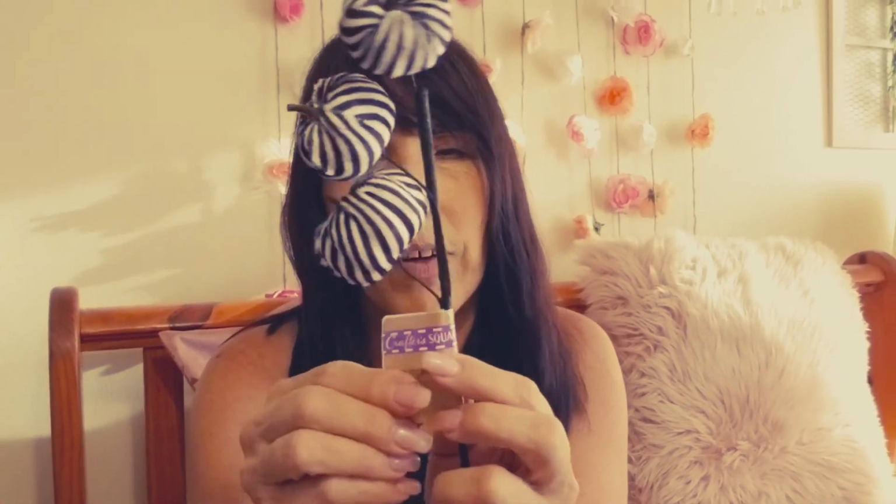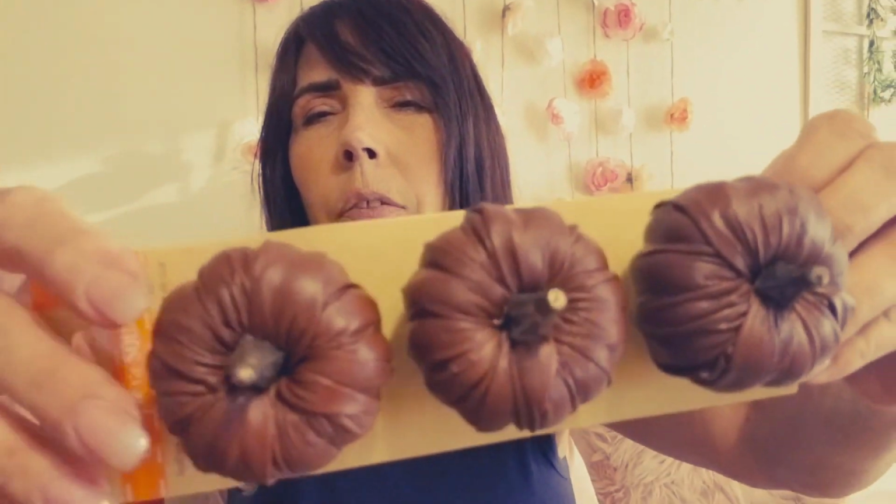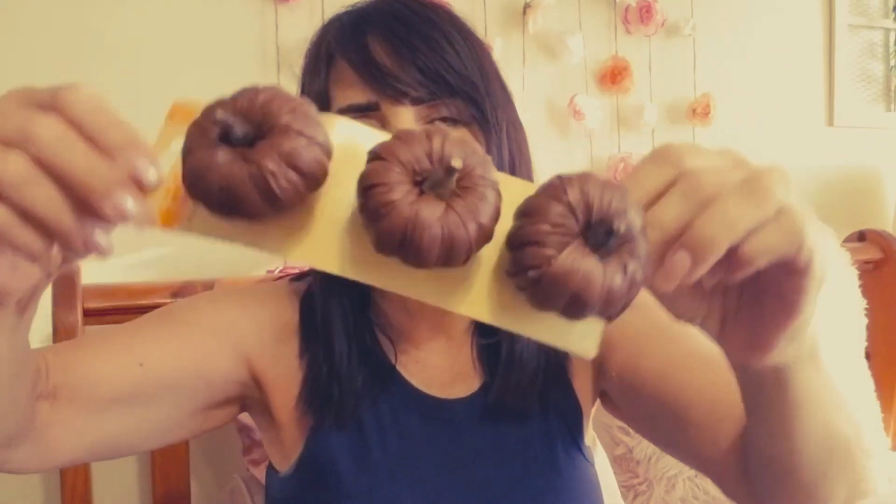Yeah. And then I just love these, you guys. These are so Nightmare Before Christmas to me. They just give me those vibes so much. So there's those. And then these leather little pumpkin clips. I only bought the dark brown leather ones because I don't even know if I'll use these, but I just like them.